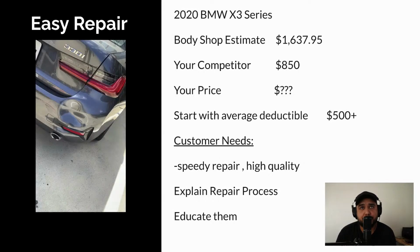Now, for your price, you're trying to determine, well, man, how much should I charge for this? If a person has a 2020 BMW X Series, they know it's an expensive repair. It's going to be an expensive car. So they're not going to feel comfortable with somebody charging them $100 to fix this like new. They're going to ask, what kind of materials are you using? They're going to look at you like, do you even know what you're doing?